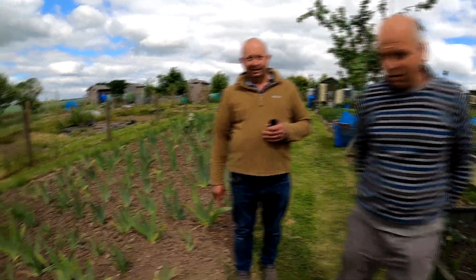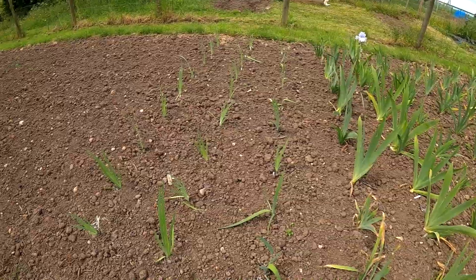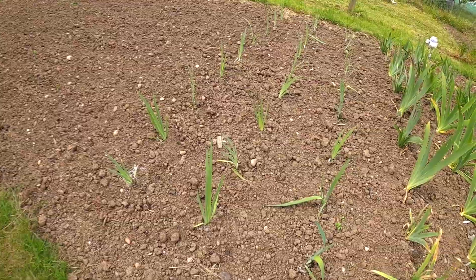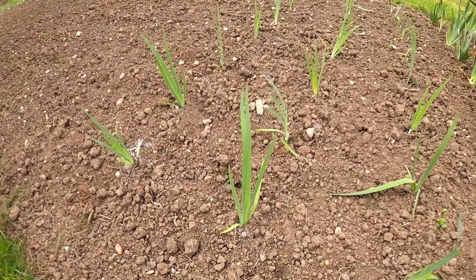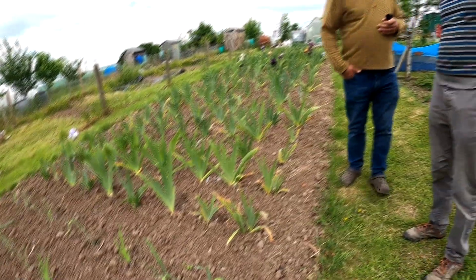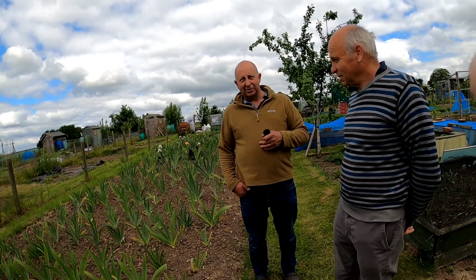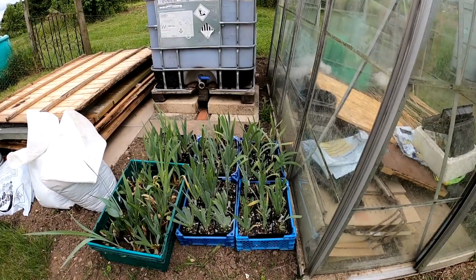Here we have some that are even younger. These are some of this year's. So these would have been grown in September, did you say? Yes, they would have been planted in September. There's an angry wasp over there. It's on to try and boost them a bit.